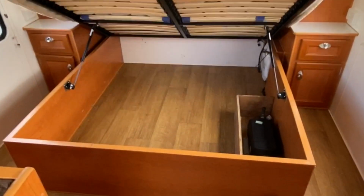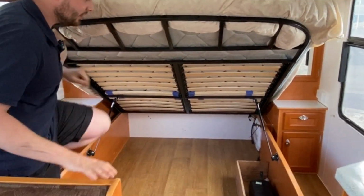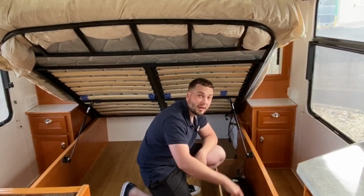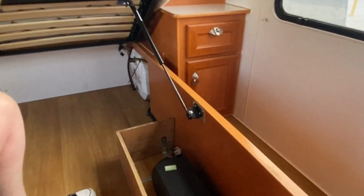Underneath here, get this. So this is massive as far as storage is concerned. Diesel heater's underneath here. So the diesel heater works beautifully. That just fires up with the on or off. It flies under there and heats the whole van up. But that's our hot water service there in the back, and there's a heap of storage underneath here.